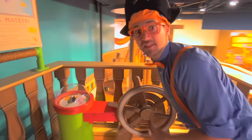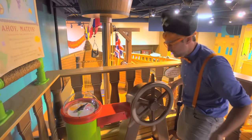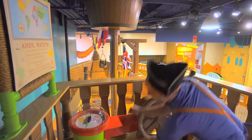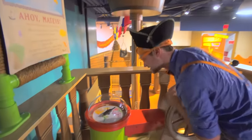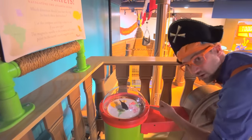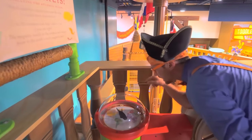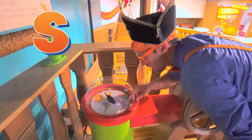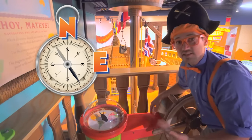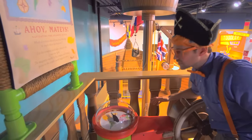Check it out. The steering wheel of the pirate ship. Kind of like a steering wheel in a vehicle. Ring, ring, whoa, whoa. Hey, look, a compass. Wow, do you see that arrow? It points to the direction that we're going. Huh, interesting. N, E, S, W. North, East, South, West. Huh, those are the main directions.